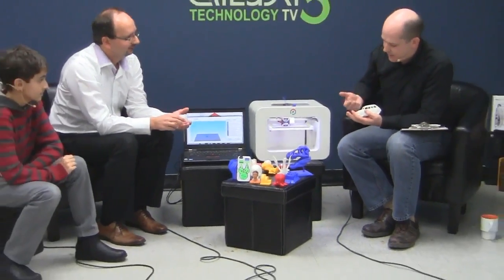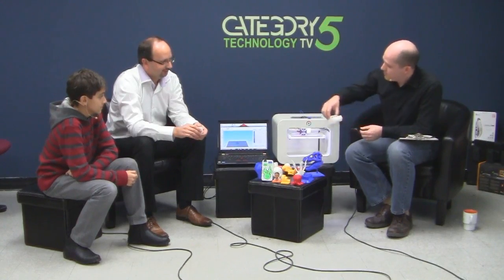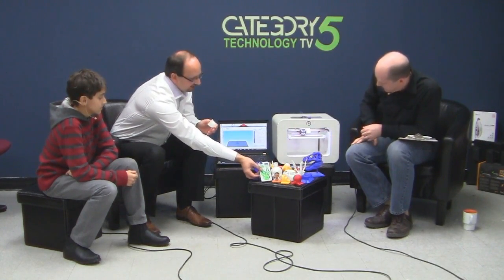But the lessons that the kids are learning and the skills they're developing in creating these 3D models, there's value in that as well. Well, that's where we see the value, is actually the kids learning about 3D modeling themselves. Yeah. And if we had more time, we could do it as well.